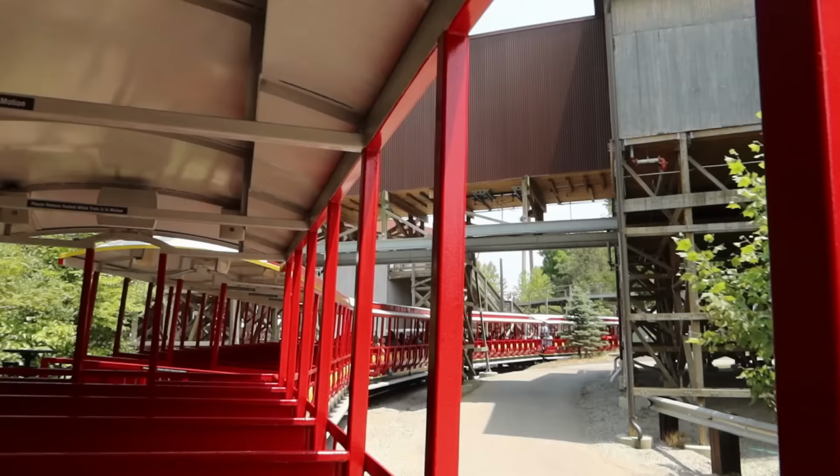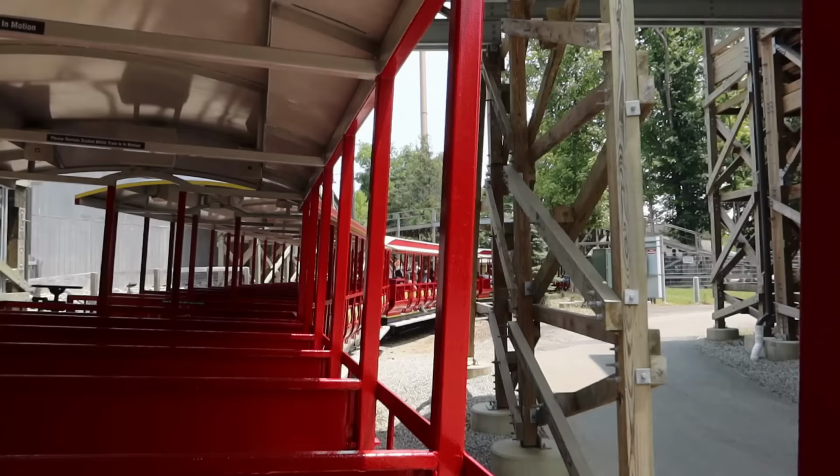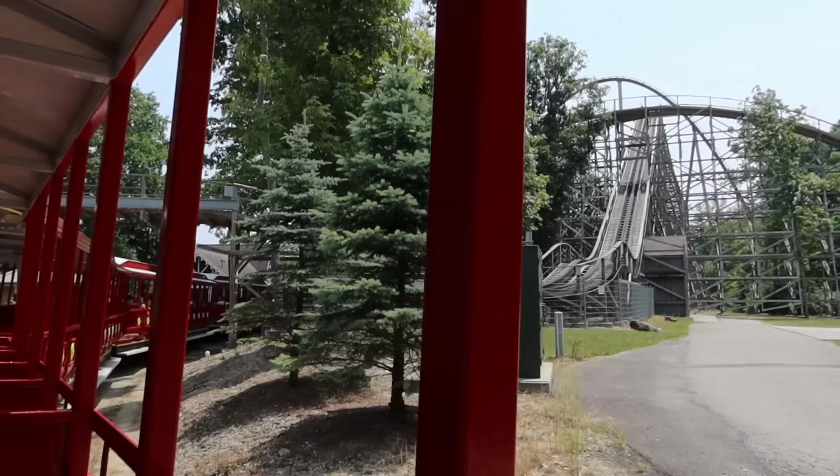You do get some great views around. Like I say, it's not the longest of layouts, but it's a beautiful train. Some great views, especially of Diamondback and Timbers. Oh, really nice relaxing ride around there on the train. Yeah, you've got Rivertown Funnel Cakes just off to the left. It's a nice themed area.